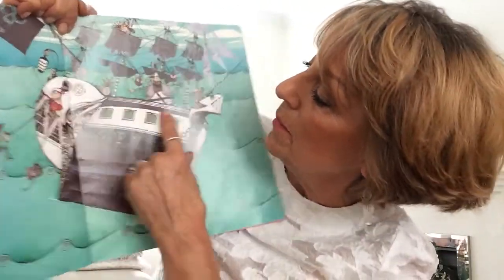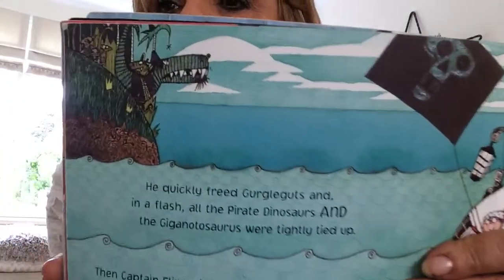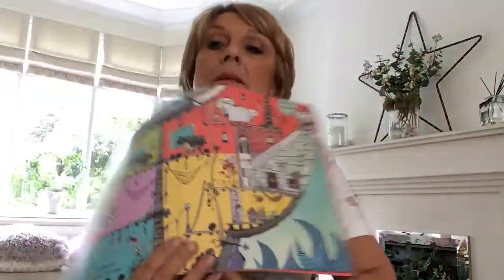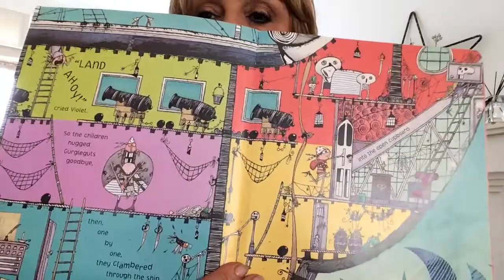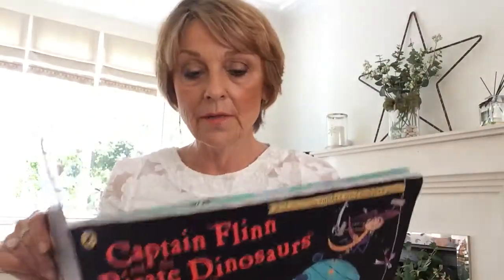So look, there they are, climbing back onto that pirate ship and heading home. We can see the dinosaurs. I can't see in the illustration very well that they're tied up, but I will show you it anyway. There they are. Off they sailed over the ocean. We can see the inside of the ship here. All the different levels, the hammocks. Pirates sleeping. "Land ahoy!" cried Violet.